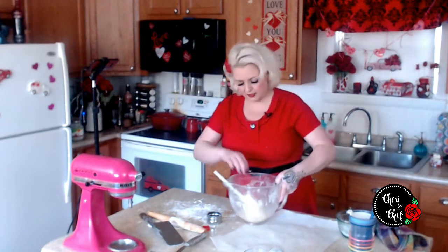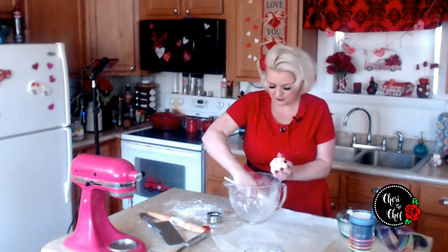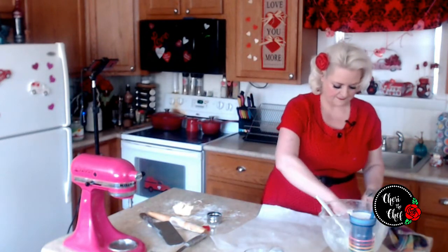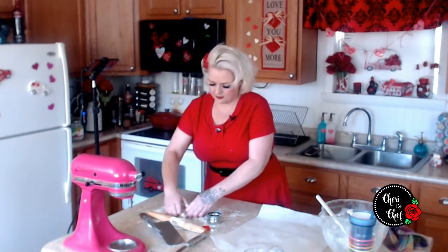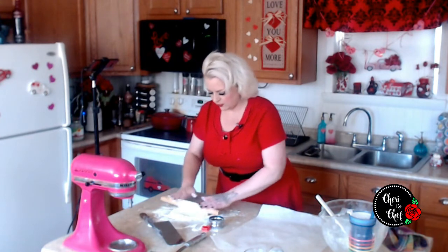And I almost forgot, while those are in the oven, we can go ahead and start working on the other side of the cookie that's going to actually have, I like to call it stained glass. That's what I think it looks like, stained glass. Okay, so we're going to roll this out. A little more flour here. And again, we're looking for, I don't know, in between an 1/8 and a 1/4 inch, I think.